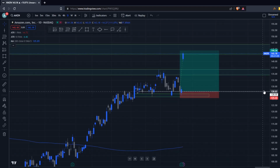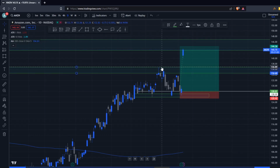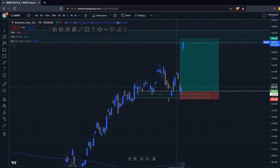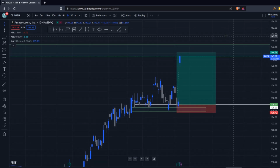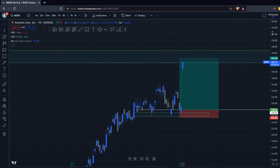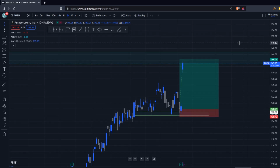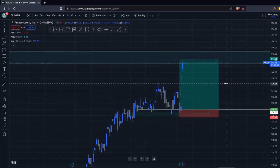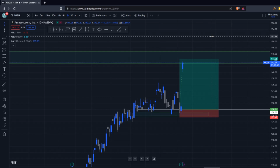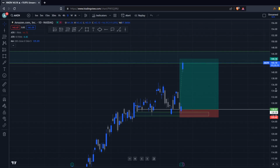Amazon is the number 3 AI stock for 2023 according to Forbes, and I kind of agree. It's super bullish, way above this moving average. Amazon is massive. They control a lot of distribution. They control a lot of other areas that don't even have to do with tech. As far as the warehouses and stuff like that, they got their own planes, they got everything. So Amazon is massive.